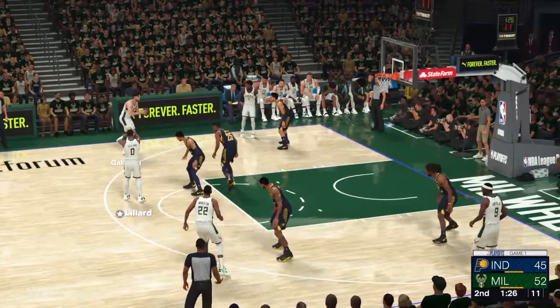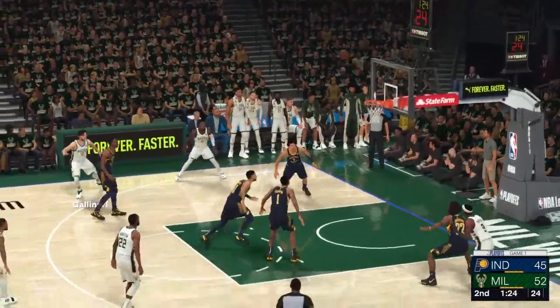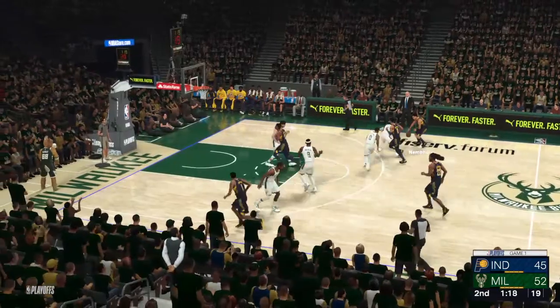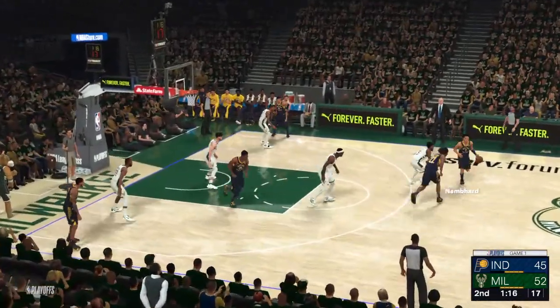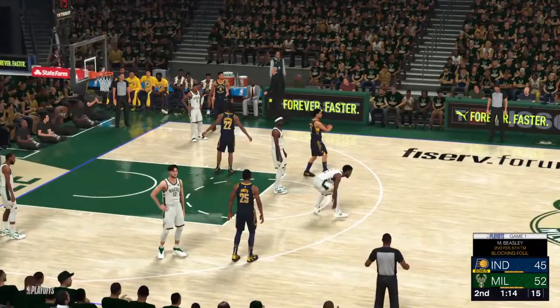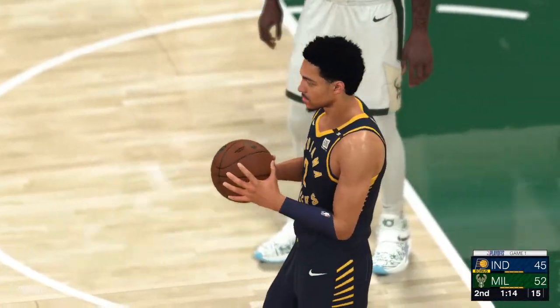Lillard against Halliburton. Gallinari for 3. The Pacers pull it in. Here's Nembhard. Give him 8 points now. I have to admit, it's always a tough decision for the ref on the block charge call.